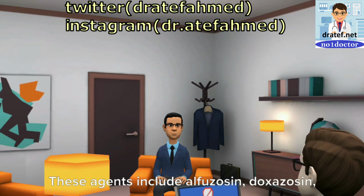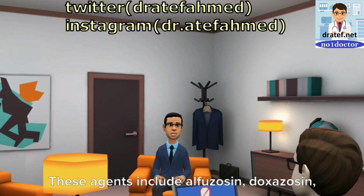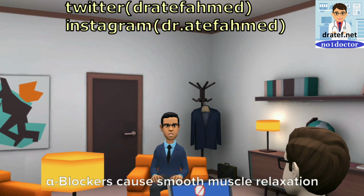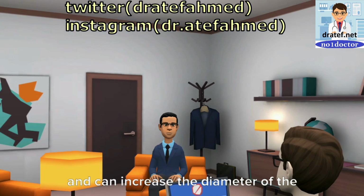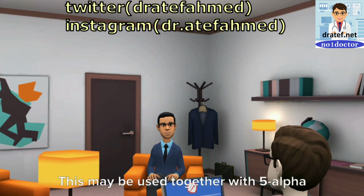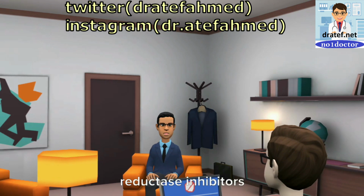Alpha blockers. These agents include alfuzosin, doxazosin, tamsulosin, terazosin, and silodosin. Alpha blockers cause smooth muscle relaxation and can increase the diameter of the bladder neck and prostatic urethra. This may be used together with 5-alpha reductase inhibitors.